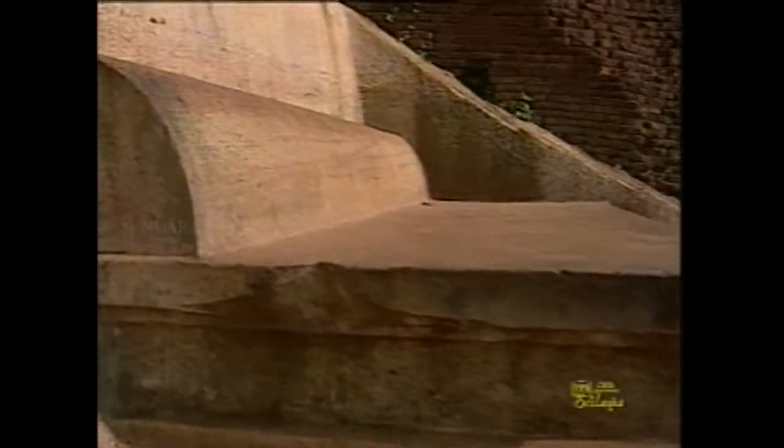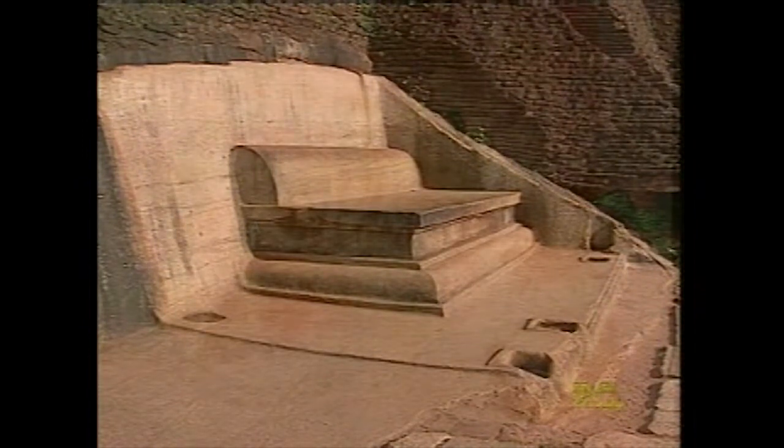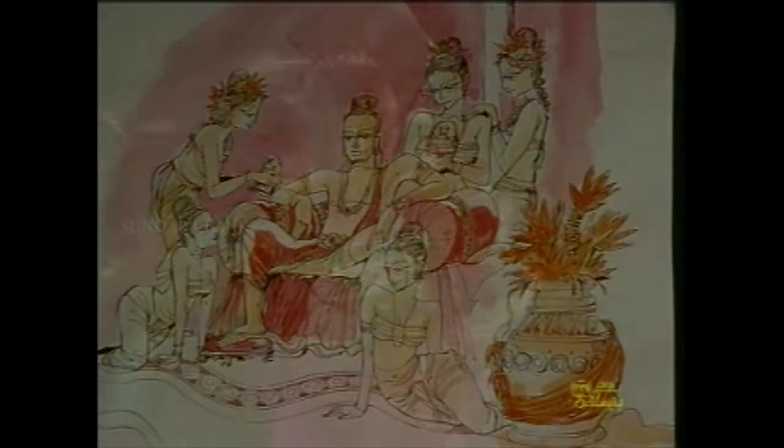This is made of rock. It would have made a comfortable throne for the king. The king would have enjoyed his evenings watching dancing and singing of the damsels. It was believed that if the king was happy, his kingdom would be happy too. They also believed that when the king enjoys with the court ladies, the city would be self-sufficient.